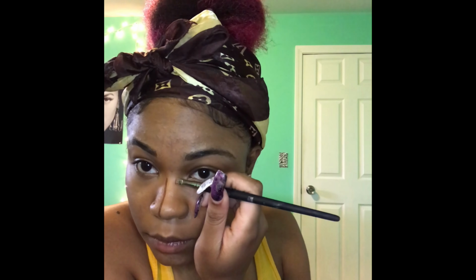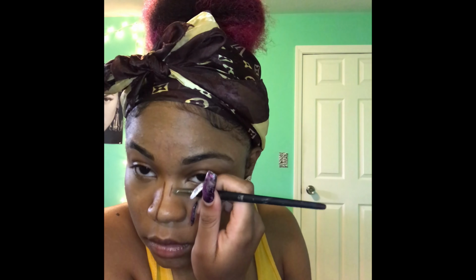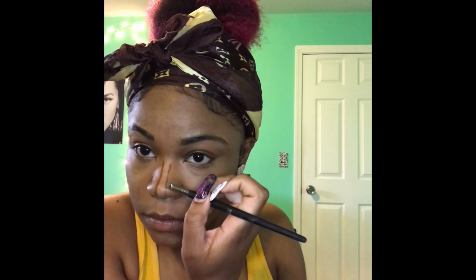I like this brush right here because it's super straight. So I'm gonna go in. I'm gonna make that as straight as possible. And sometimes I tweak with this, so I just go back in and fix it later. Alright, now this is as straight as it's gonna be. And then I'll do the other side and just try to get that super straight.